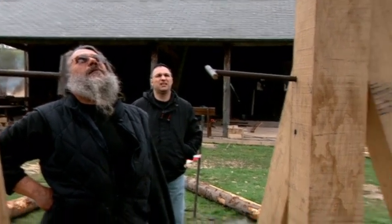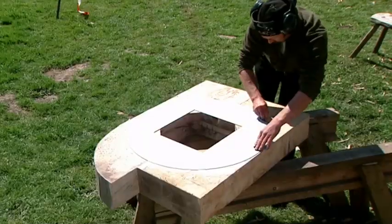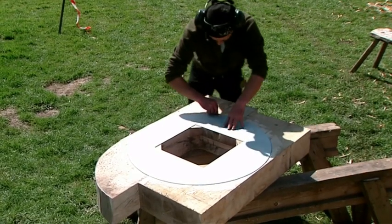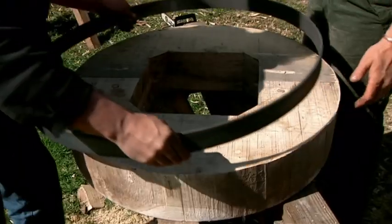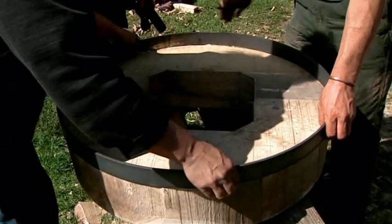It's a critical part. For the crane to turn smoothly, the bearing must be perfectly round. This will require precision carpentry. If your circle is not perfect, it's like having a wheel with a bump. It won't turn round. That's the underside, that's where we see what's going on, isn't it?